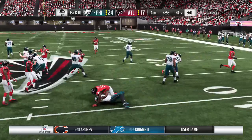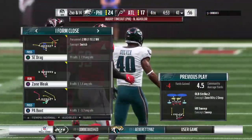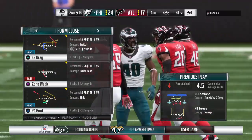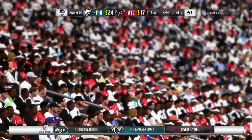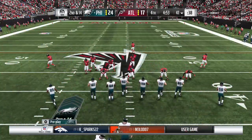Now they'll run it on the toss. And he is met in his tracks behind the line of scrimmage. He has elite instincts from his linebacker spot. He's able to diagnose the run and flies in like a missile to stop that one behind the line of scrimmage.